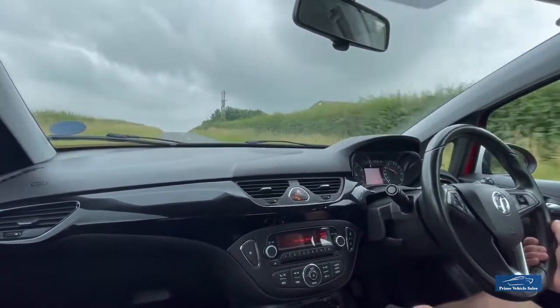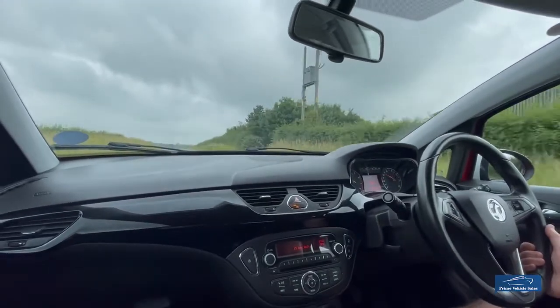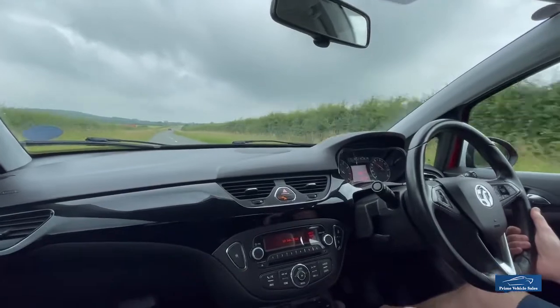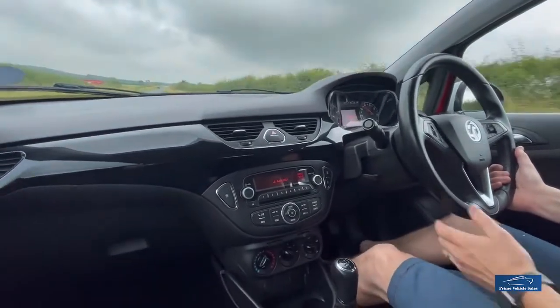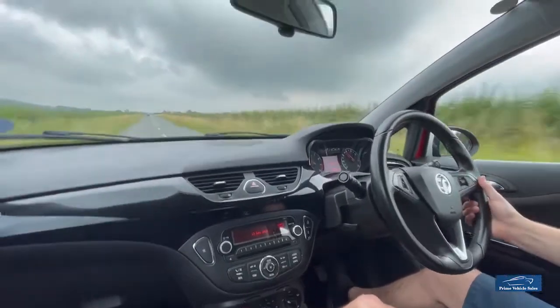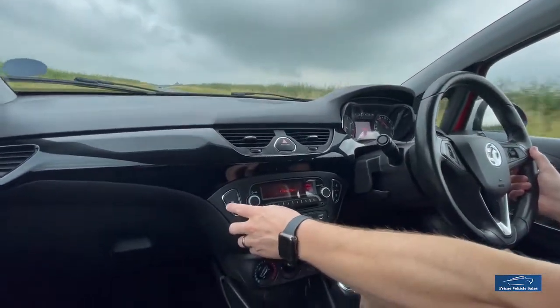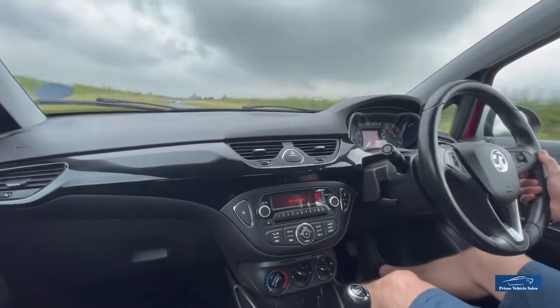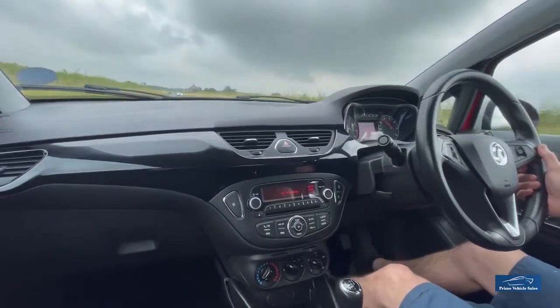Just giving it a little run at the road just to see how it drives. Drives very well. Nice little car. Nice and tight. Steering's all good. Nice and light and easy to use. It's got a city function on the steering, so it's easy for parking in town and maneuverability. But yeah, it drives really well.